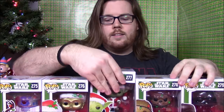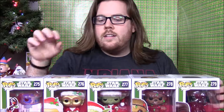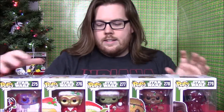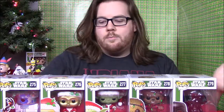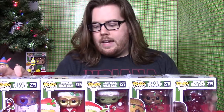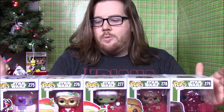So we're going to start off just in the order of numbers. We've got R2-D2, C-3PO, Yoda, Chewbacca, and Darth Vader. This is the entire set as far as I know. Obviously there's chases that would have been cool to get, but unfortunately I wasn't able to find those. So we're just doing the normal layout, five of them. Let's go ahead and open them, take a look at each one and see how they've changed them up for the holiday season.